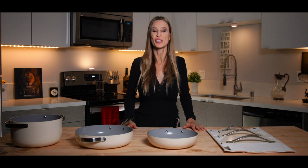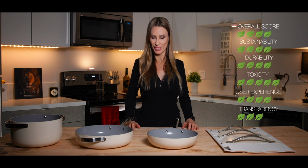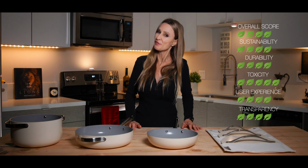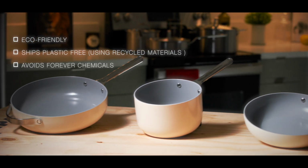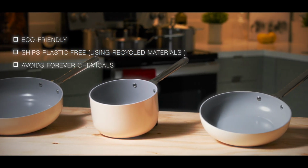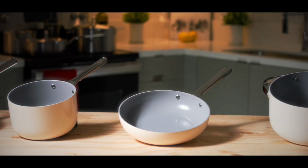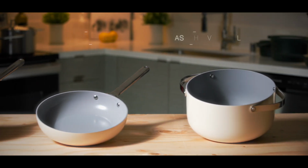Caraway earns its place on our list because of its admirable transparency and strong commitment to eliminating toxic chemicals from cookware. But is it perfect? Not quite. It is eco-friendly and it ships plastic-free using some recycled materials, and it avoids forever chemicals. It's entirely free of PTFE, PFOA, and PFAS, and heavy metals, giving you peace of mind in the kitchen.